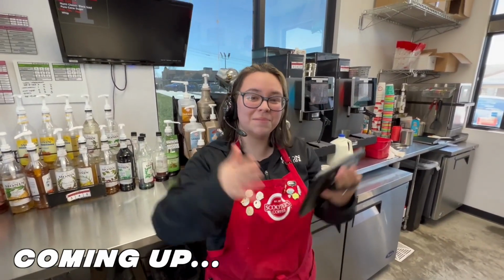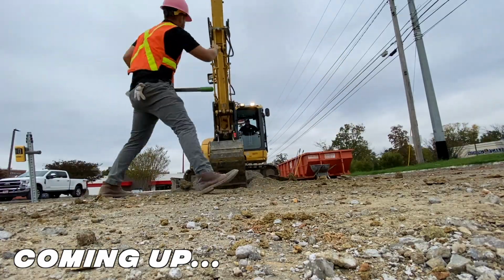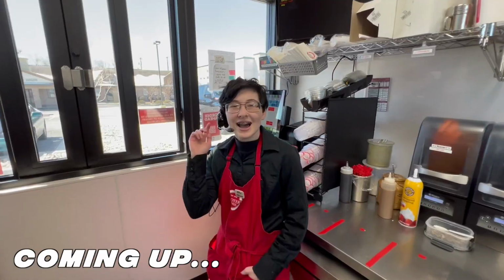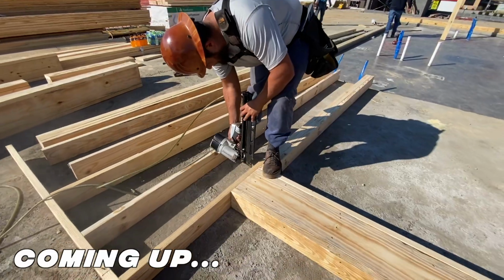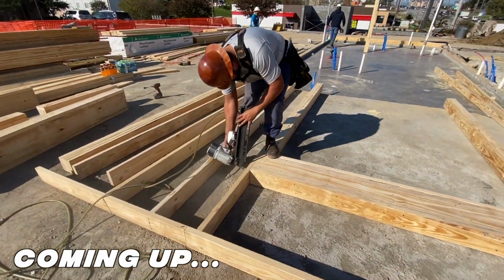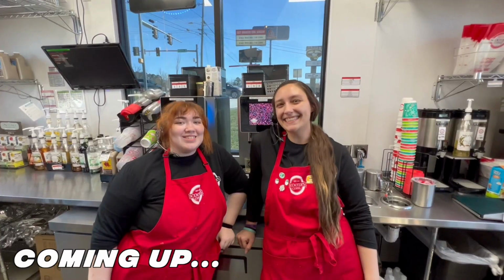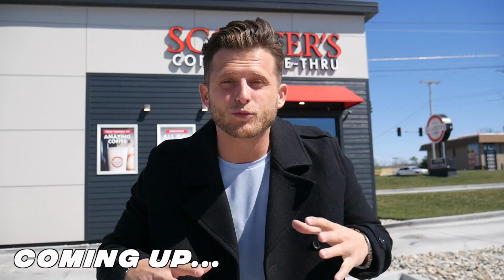Hi Chattanooga, welcome to Scooters. Got my pink hard hat, we got the boots. We are going to build this from start to finish in 8 weeks, and we are here in Chattanooga, Tennessee.